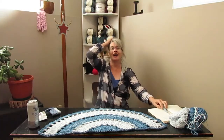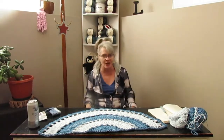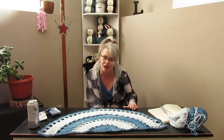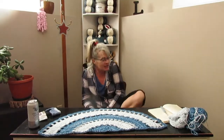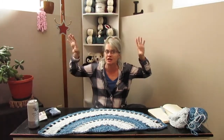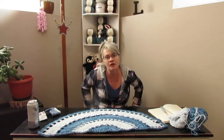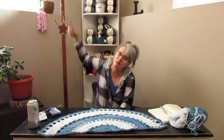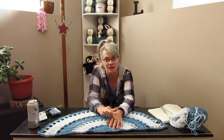Why am I getting up like this? I feel like I gotta get up in your faces. So I'm in my new-ish room. I haven't finished decorating it yet, but I'm in the basement now, guys. So we'll see how this works out. There's a lot more lighting down here because I have really huge, humongous windows in my basement because the bedrooms are in the basement.